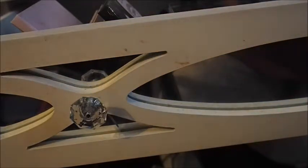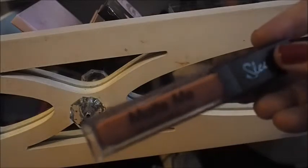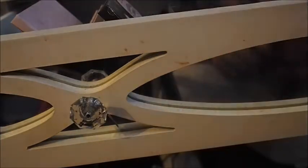Then we've got a Sleek one. I also wore a Sleek one in Petals a few days ago, and I really didn't like it. The formula was really patchy. This one is in Birthday Suit. Everyone loves this on YouTube, so I put that in just to see if I like it as much as I remembered, and if not, obviously I'll get rid of this and I'll get rid of Petals as well.